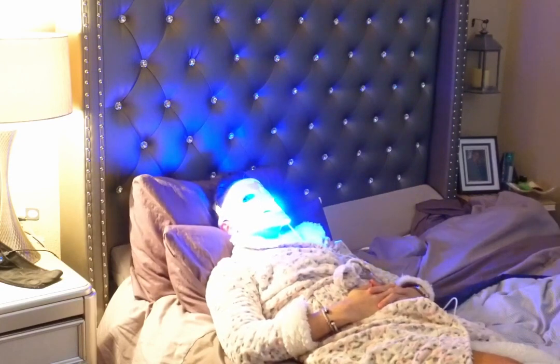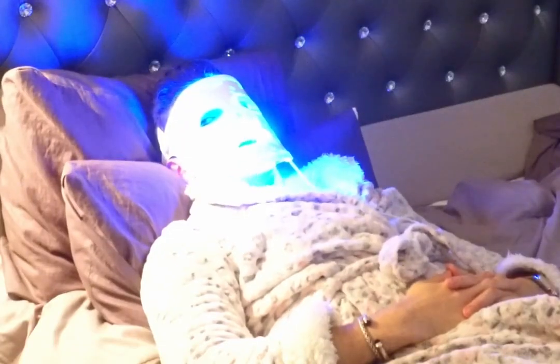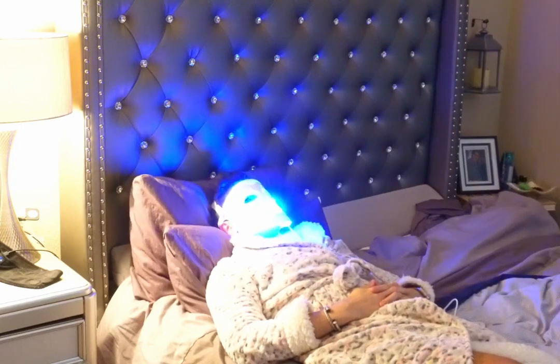Blue kills the bacteria, red for collagen, and the yellow color is gonna be for that J-Lo glow. All the things that you gotta do to look better, right? I mean, I'd rather do this than going to the doctor and getting work done. I'm not gonna visit the plastic surgeon anytime soon.